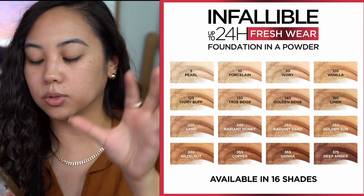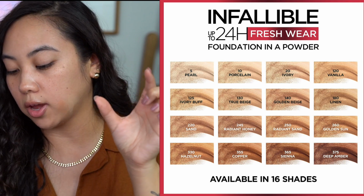Oh no, what are we gonna do? Is there a shade between? Dang it, I don't think either one is gonna work. There is not a shade between linen and sand. That's really weird. I will insert the shade range right here. These seem like very, very different shades. I think I'm gonna have to go in with linen and then just bronze it because I can't see sand working for me right now. Honestly, guys, that shade range is throwing me off, but we are going to continue. I'm gonna stop talking about that.